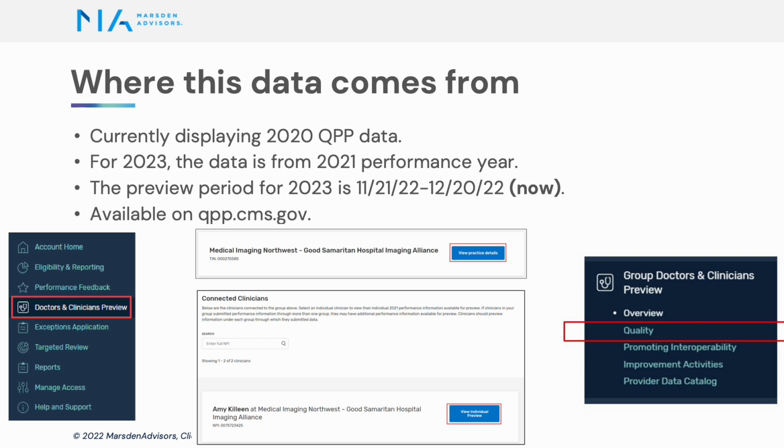Once you've chosen the group or clinician that you want to review, on the left panel, you'll be able to switch between each of the categories, which is quality, promoting interoperability, and improvement activities. Actual cost measure data is not displayed, but the provider data catalog will list actual counts of services provided and that is only available in the public downloaded file or API.